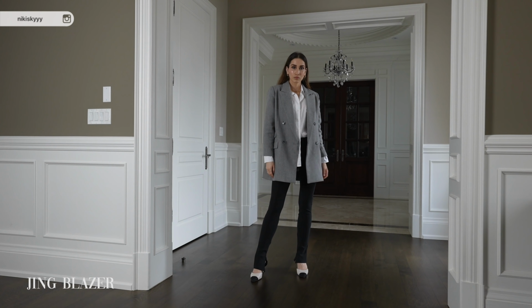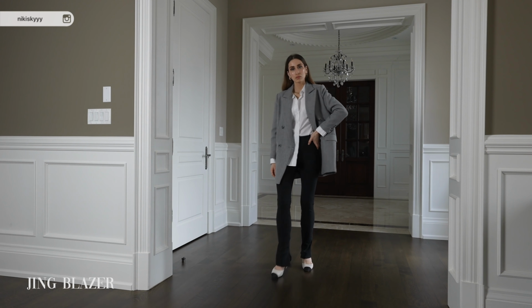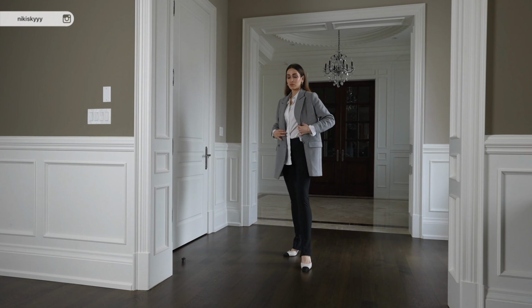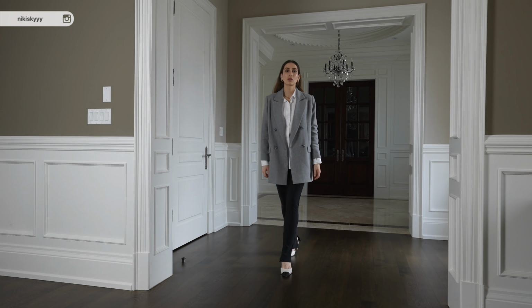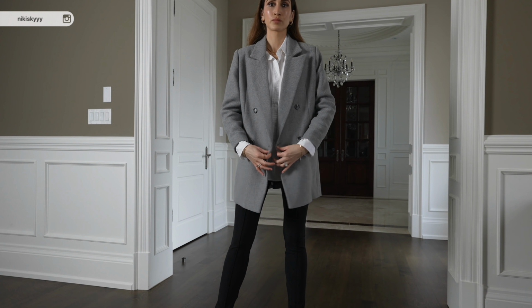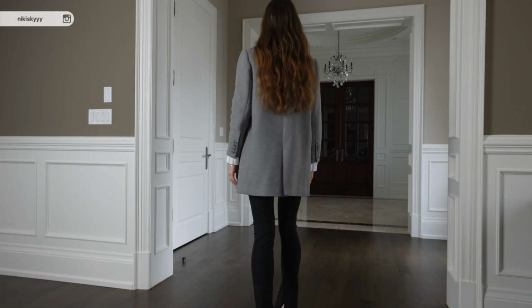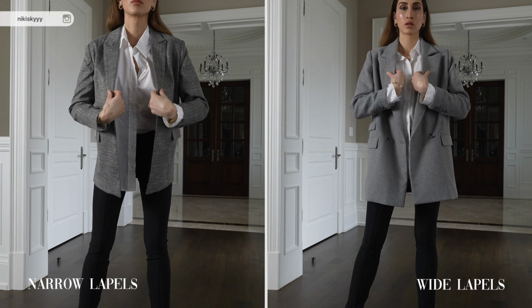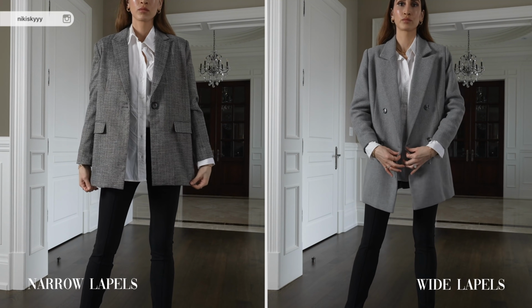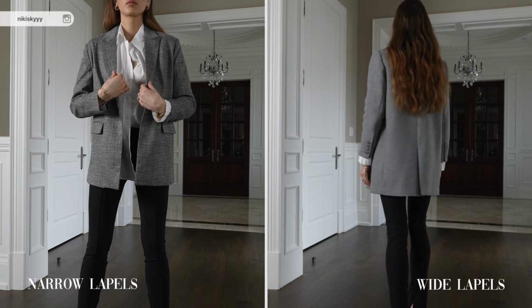So first, this gray oversized wool blazer from Yonge. I love this brand. I recently discovered them last year and I've just been loving a lot of their pieces. They're super high quality and very affordable, and I know this is a piece that I will have forever because it's very classic, very timeless, and you can style it in 101 different ways. As you can see, when you compare it to this other blazer that I have that has a thin lapel, the one with the wider lapel looks a lot more expensive, a lot more luxe.